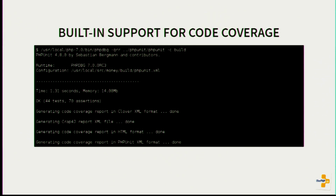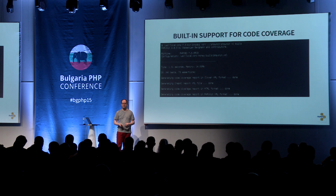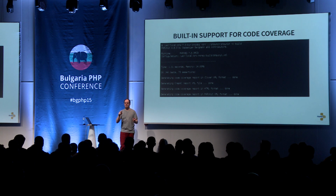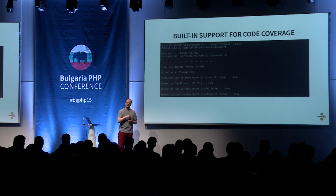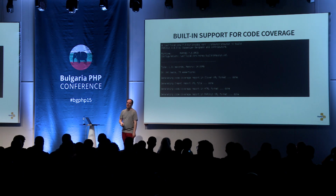As of PHP 5.6, there's a new debugger for PHP that ships as part of PHP called phpdbg, which is implemented as a separate command line interpreter. So you need to run your applications through that to debug them with phpdbg. And phpdbg, as of PHP 7, has code coverage support. So you need to run PHPUnit through phpdbg to use the built-in code coverage functionality for your test suite. And this is how you do it. You just say phpdbg, really cryptic, -qrr.